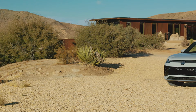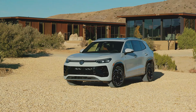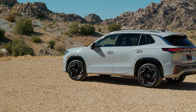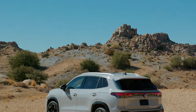The Volkswagen Tiguan measures 4,770mm in length, 1,852mm in width, and stands 1,660mm tall. It features a wheelbase of 2,791mm. The Tiguan has undergone a complete redesign, now built on the MQB Evo platform.